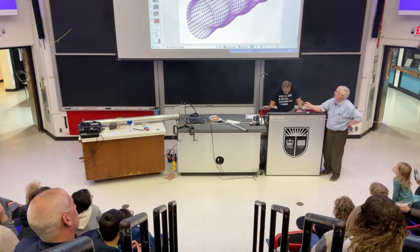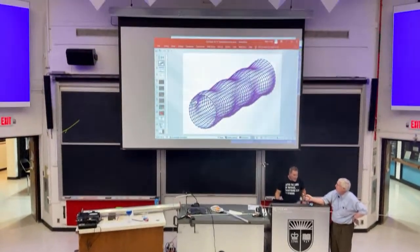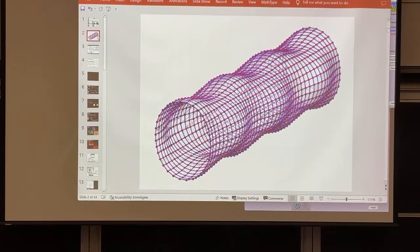Of a gravity wave propagating through space-time, and you see it oscillates back and forth between an ellipse with long axis this way and an ellipse with long axis that way. And that's exactly what was going on with this bug.